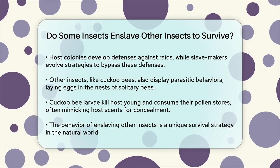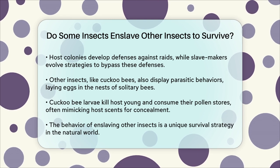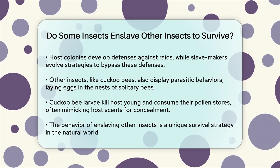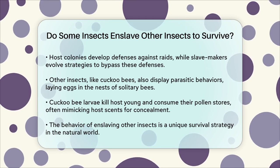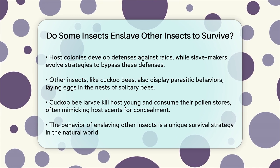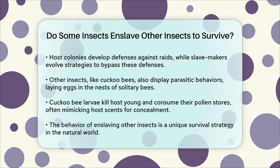So to answer your question, yes, some insects do enslave other insects to survive. This behavior is a remarkable example of how different species have evolved unique strategies to ensure their survival and success in the natural world.